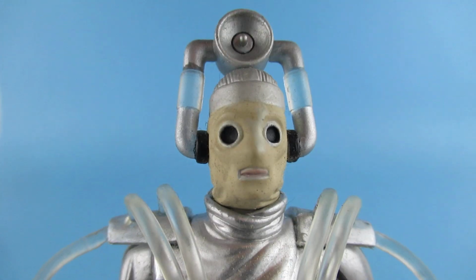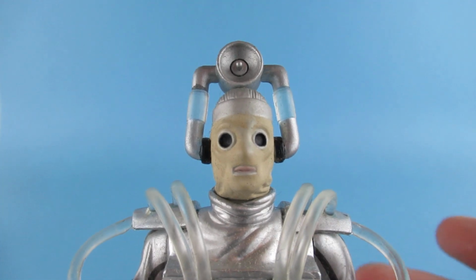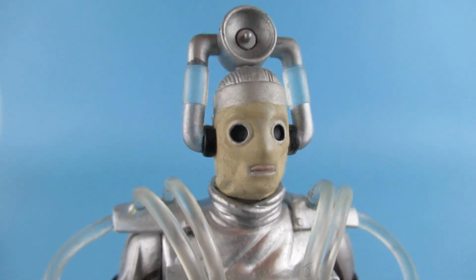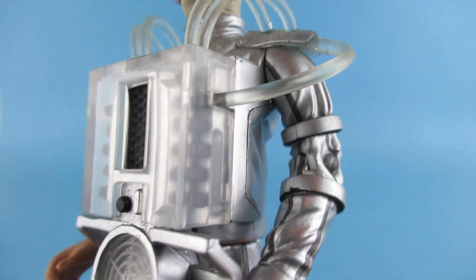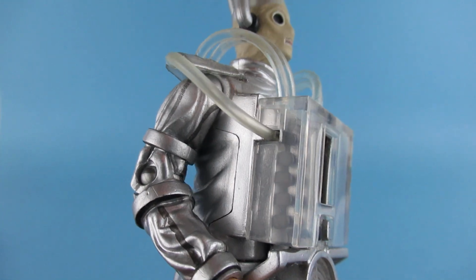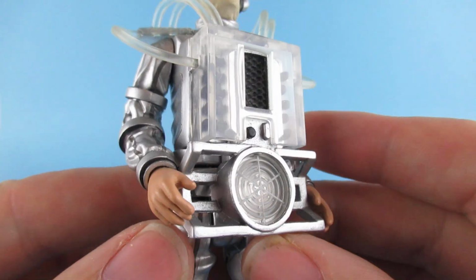I found these the creepiest in some ways, because the mouth just opened and the noise came out. To me that always seemed really creepy, and those faces seemed a lot more human. I mean, look at that now on his chest. We saw these again in Peter Capaldi's stories with Bill becoming one.